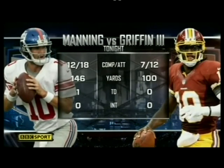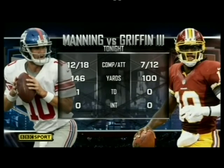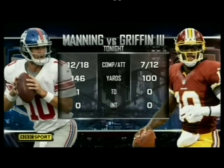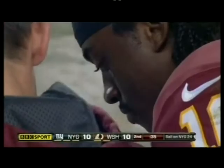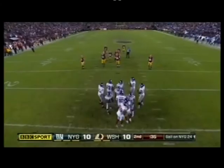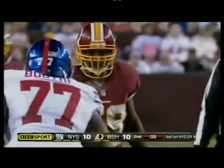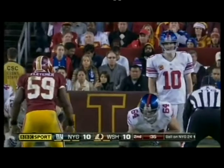Here are the numbers for the quarterbacks on the night. It was a Griffin scramble that he fumbled that Joshua Morgan picked up and ran in for the Washington touchdown. We haven't seen as much of Griffin the runner. That was the only rush he had. A 12-yard gain before the fumble. So 35 seconds at their own 24-yard line. With a full complement of timeouts, can they get about 45 yards down the field for a field goal attempt?